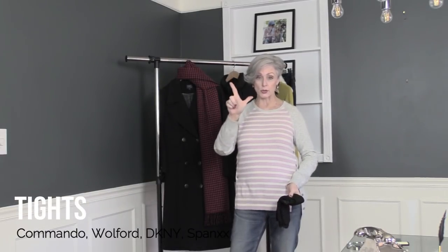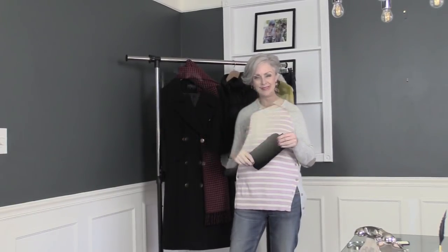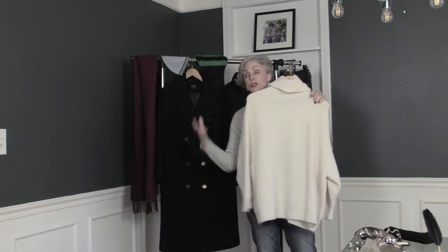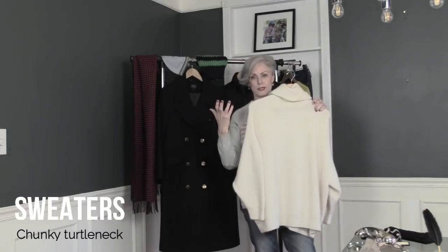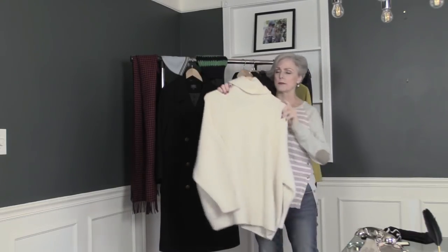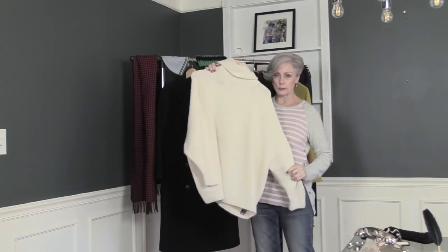Wolford is another good brand that I like for tights. DKNY, Donna Karan tights are really good. And Spanx, if you want a little bit of shapewear as well. And just as I said, here is a chunky sweater, because sweaters are a winter essential. Absolutely, will keep you warm and stylish. This is very on trend right now, the chunky turtleneck. So I really, really like that.